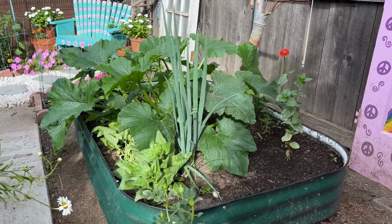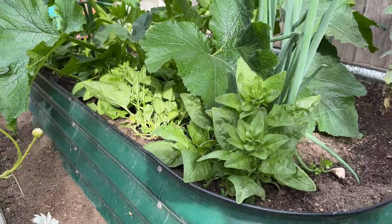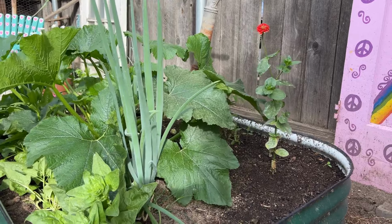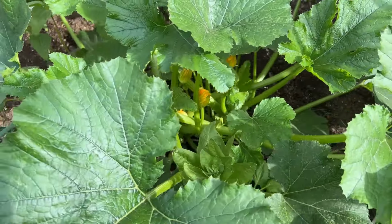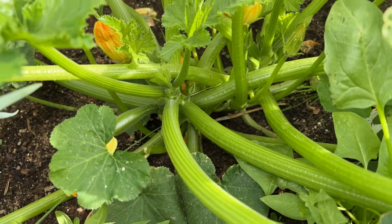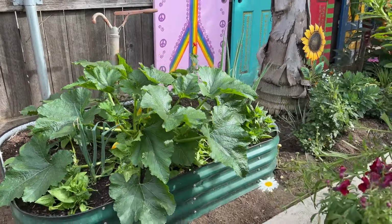It looks like my spinach has gone to seed. So what I'll do is I'll take all the leaves off of that. I'll harvest all the leaves and then pull the plant because it's going to seed. It's going to start tasting bitter if I don't pick it now. And my first zinnia is blooming. Let's see if I have any zucchini. Oh yeah, it looks like there's one growing. Pretty soon I'll be harvesting those and having delicious zucchini.